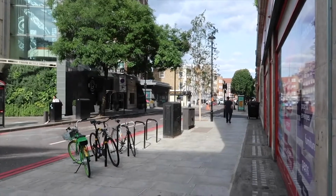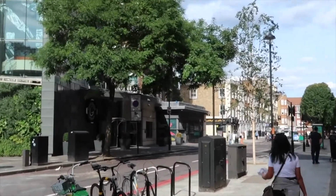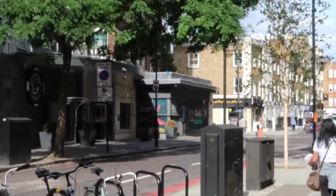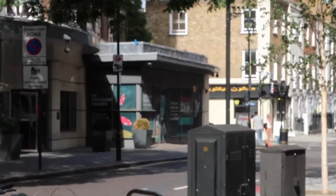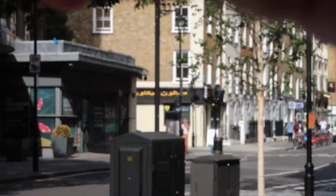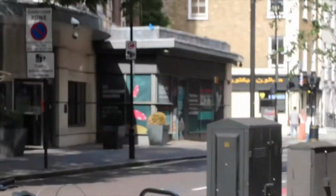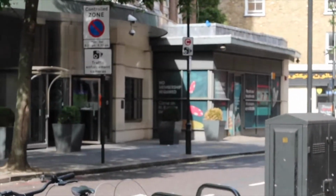This is Harrowby Street. I used to live right down here. And if I zoom in a little, if you see this spot right there, down the street was the apartment building where I stayed. Unfortunately, I really don't want to go down any of those roads because I associate that place with some pretty bad memories, and I want this to be a happy vlog.